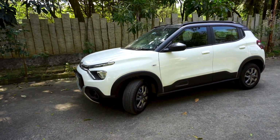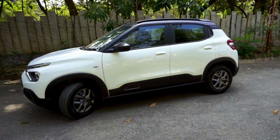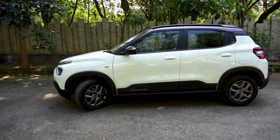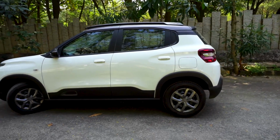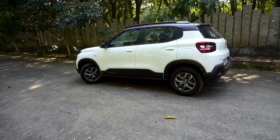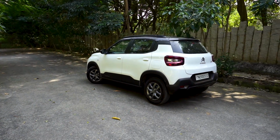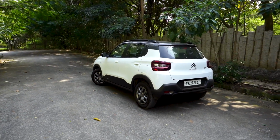And if you're on a tight budget and willing to adopt a new brand, this might be the right one for you. Citroen actually sells two different C3 models depending on the market. The C3 in Europe is not the same. I mean, it's built on a different platform altogether. The C3 you're seeing here is a low budget version that is on sale in India and South America.